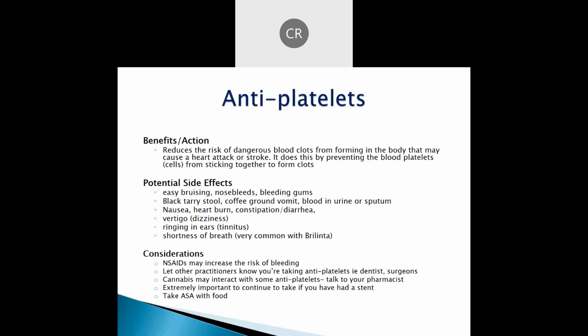Now, again, some things to think about. Non-steroidal anti-inflammatories can increase the risk of bleeding. So those are things like ibuprofen, naproxen. So be mindful of that and avoid those, and maybe look at something else for pain relief. Again, letting other practitioners know if you're taking these medications, such as your dentist, surgeon, they'll often have you stop prior to a procedure.